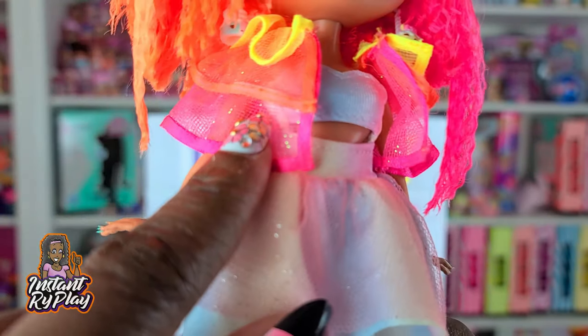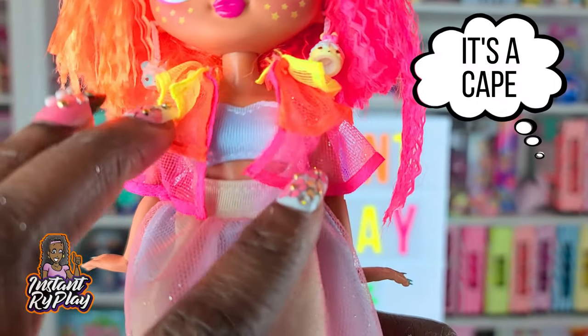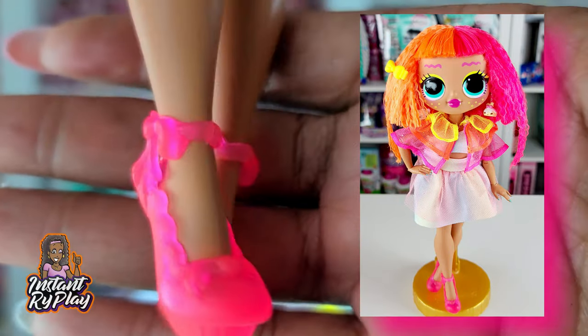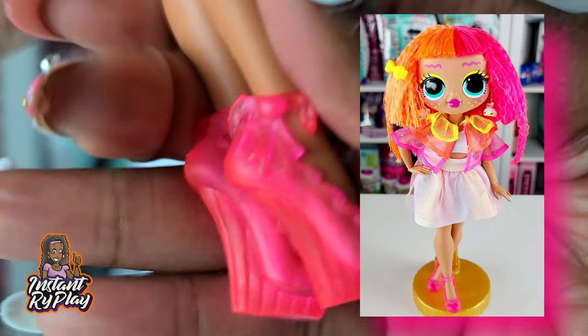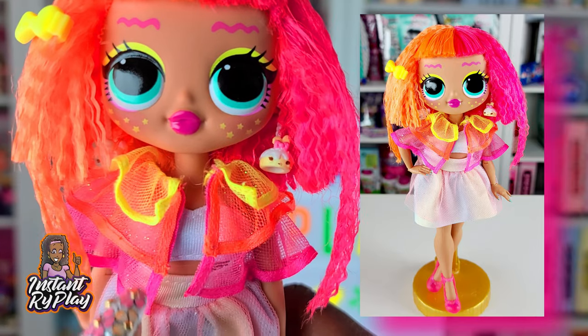She actually has on Dazzle's little collar thing, whatever you call it. It's cute. And the shoes that she has are some shoes that I got in a lot that I purchased. You guys know that I love my shoes from my LOL Surprise dolls, and these shoes are fantastic. I think it goes well with her outfit. And so guys, this is the look that I created for Neonlicious.